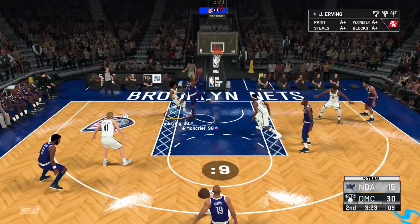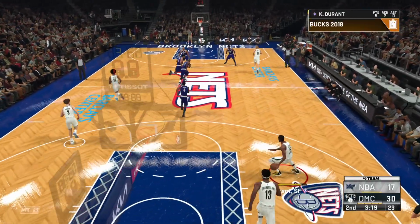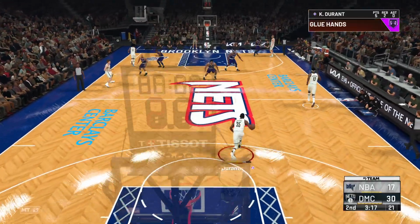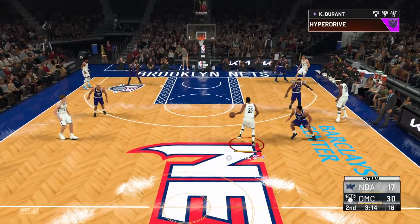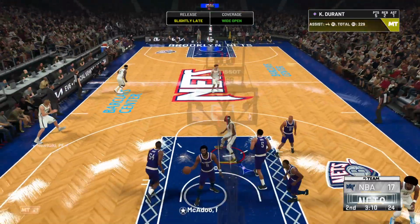Sidney Moncrief on the wing, covered by Erving. Now, I'll bet even they didn't think the pick would work that well. No. And they get the major league dunk out of it, too. My question is, where was the help? Someone rotate over and challenge.